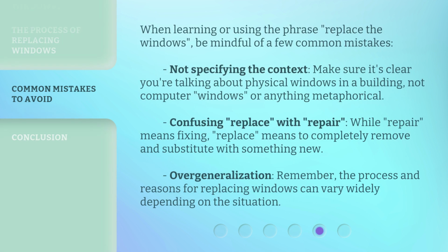When learning or using the phrase, replace the windows, be mindful of a few common mistakes. Not specifying the context. Make sure it's clear you're talking about physical windows in a building, not computer Windows, or anything metaphorical. Confusing replace with repair. While repair means fixing, replace means to completely remove and substitute with something new. Overgeneralization. Remember, the process and reasons for replacing windows can vary widely depending on the situation.